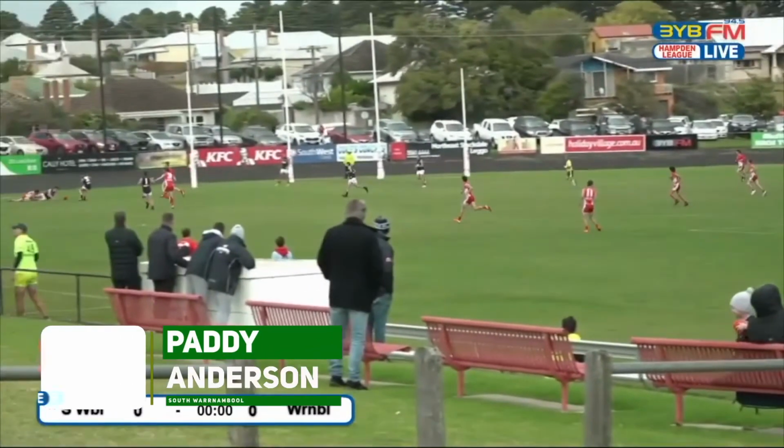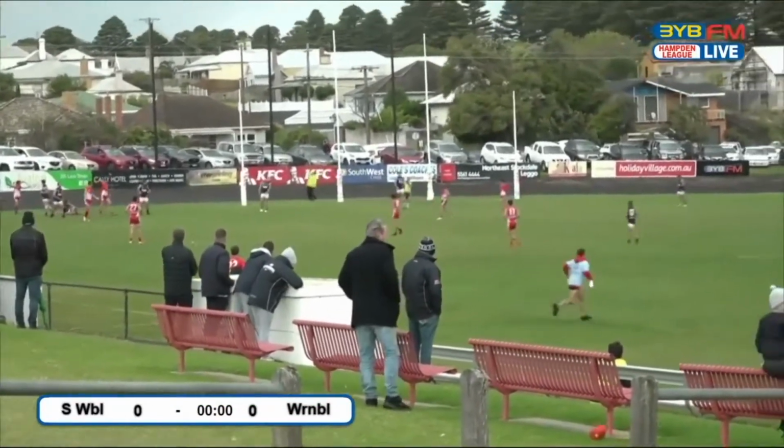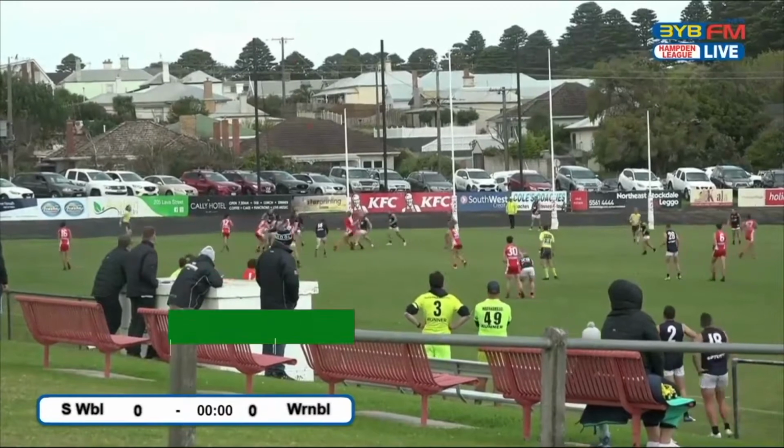That's a highlight contender, surely. Absolutely. There from Paddy Anderson, trying to keep himself in the play. Having to work hard there was Morgan, and that's a real win for the South Warrnambool Roosters. Roosters lead by 6 points, Shojan Rockhard Concrete scoreboard.